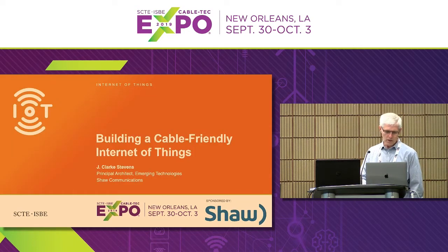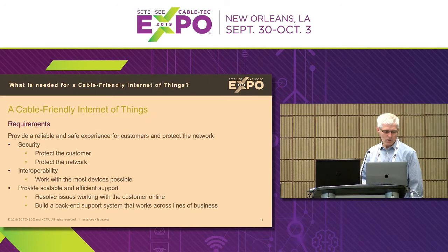So we're going to talk about building a cable-friendly Internet of Things and what that entails. As an operator, we're not only out to serve our customers, but we're also out to make their experience great and to also protect ourselves. With millions of people running on our networks, if one person has problems, it can cause problems for the rest of the network. So it's a real risk.